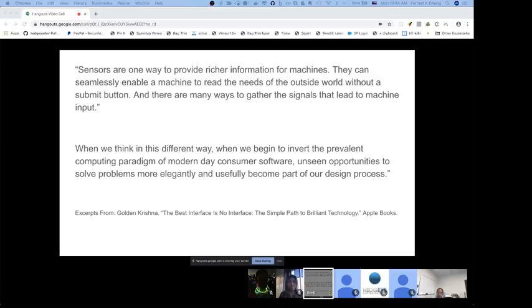And that is the last page. I just had some quotes that I thought were good. So that concludes the chapter.